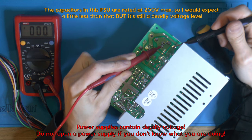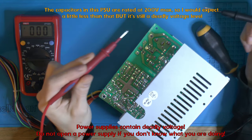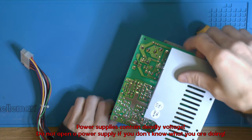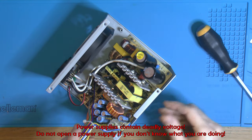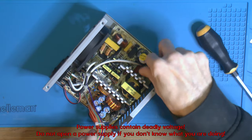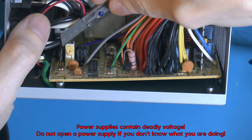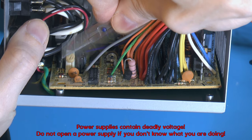Old power supply like this, I do expect it to discharge. So this power supply should now, for all intents and purposes, be safe to work on. I have concluded there is no voltage on the main caps. So I put some of this annoying glue on here.